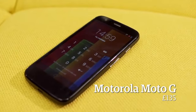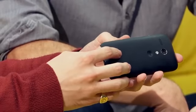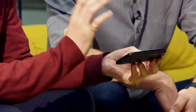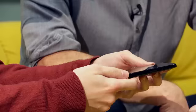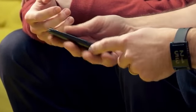Next up, we've got the Motorola Moto G. This is Motorola's first smartphone released into the UK since being acquired by Google. And basically what they've done is they've tried to revolutionise or disrupt, in their language, the budget smartphone market, and for all intents and purposes, they've managed it. So it's really cheap. It's how much? £135. Okay, which is a really good price for a phone which does a lot of the things that you'd expect out of top-end smartphones.